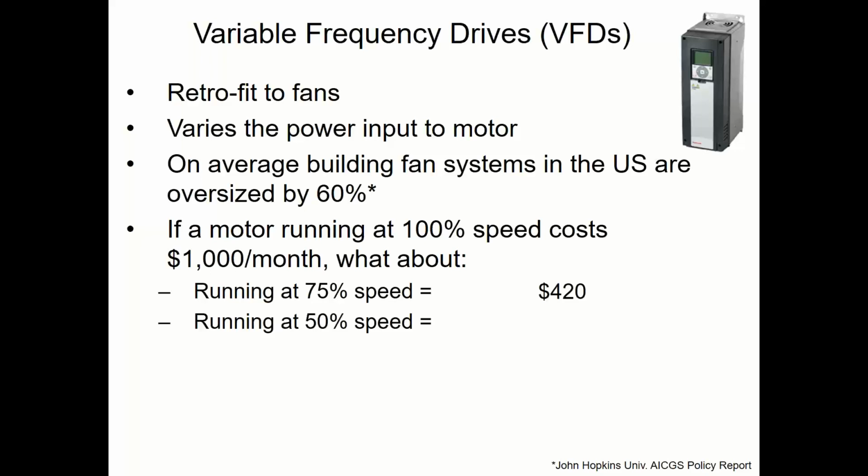We're going to drop it down to about $400. That sounds way better than 750. At 750, people would have said, yeah, let's do that. It's a good idea. At 400, it's a really good idea. If I cut the airflow in half, you obviously know the answer is not 500 in this case. Down to $125. This is due to something we call the fan laws, or if you're a pump manufacturer, you call it the pump laws.